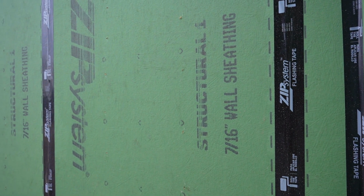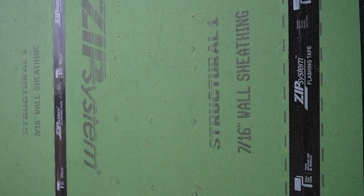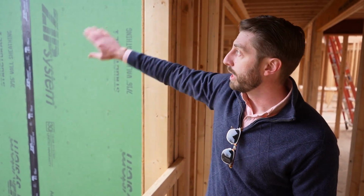That's an integrated weather barrier, which is very important so that if water ever gets through the facade of the home, it'll hit that and run down. The tape seams you see, that chemically bonds to the green on the outside of this OSB, and it creates a barrier. So water should never get behind that tape or behind that plywood.